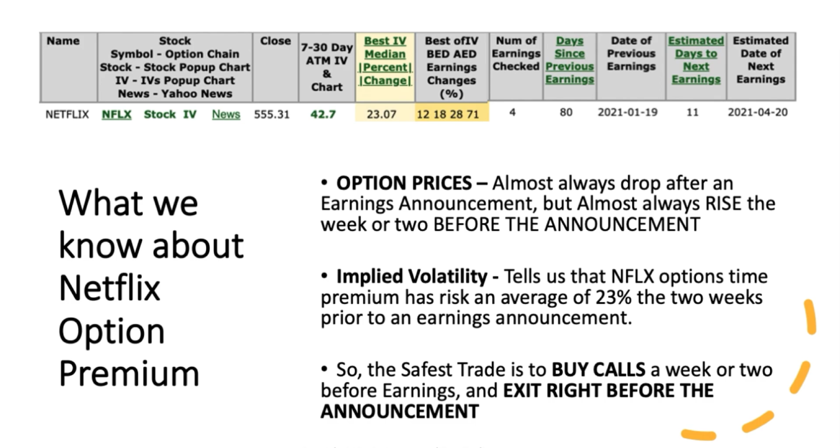So guess what? Knowing that price has gone up 75% in the last year prior to earnings, and knowing that options implied volatility, that's the time premium on call options, has gone up the last four quarters in a row before the earnings price, then the safest trade out there is to simply buy calls a week or two before earnings and exit right before the earnings announcement.